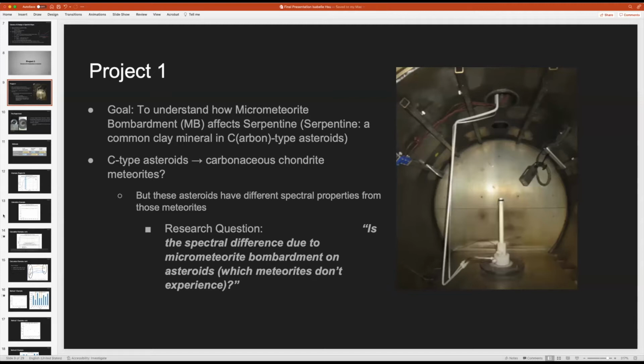We know how the minerals on the moon are affected by the space weathering, but we are yet to know how clay minerals on C-type asteroids are affected. So that's what we want to find out. More specifically, we don't really know the role of micrometeorite bombardment in weathering the clay material on the asteroids. We are especially interested in the difference that micrometeorite bombardment makes. Does micrometeorite bombardment produce changes in the spectra that could explain the difference in the spectra between C-type asteroids and carbonaceous chondrite meteorites? So our research question is, does micrometeorite bombardment affect the spectra of asteroid surfaces so that they don't match the spectra of meteorite surfaces?